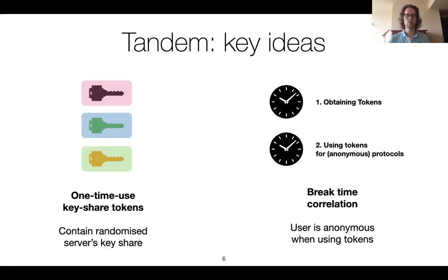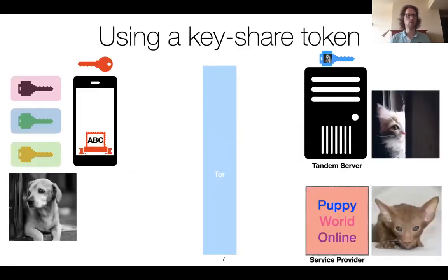So let's put these things together and see how that would look. On the left, we have our favorite puppy with a bunch of key share tokens. On the right, we have the servers controlled by evil kittens. And now we're going to run this protocol. And I want to draw your attention to the little blue bar in the middle. All the communication is going to run through Tor.